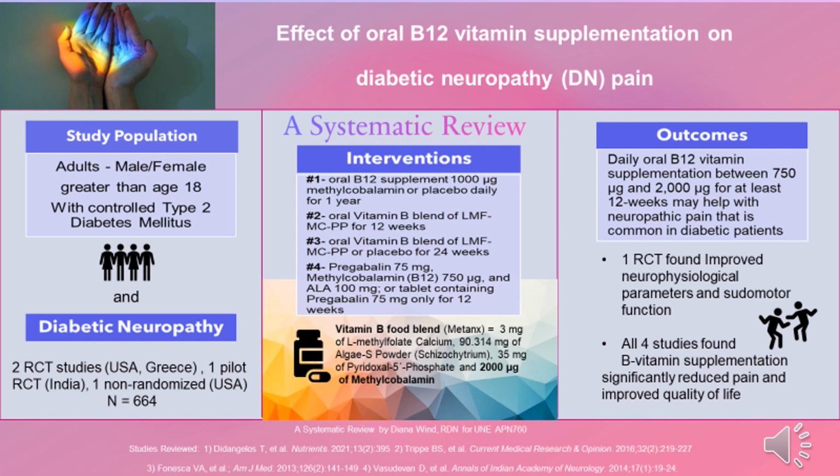The slide shows a visual abstract of the 4 studies. You can see the population: male and female, greater than age 18, with controlled type 2 diabetes and diabetic neuropathy, also called peripheral neuropathy. Two of the studies were randomized control trials, one in the United States, one in Greece. One was the randomized control pilot in India, and the other was non-randomized in the US. Total N from all the studies was 664.